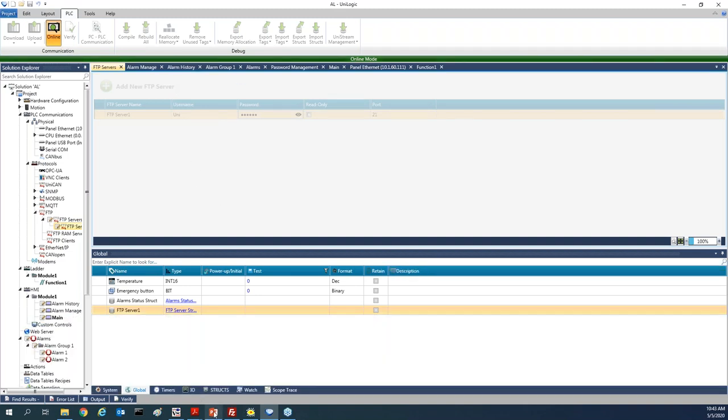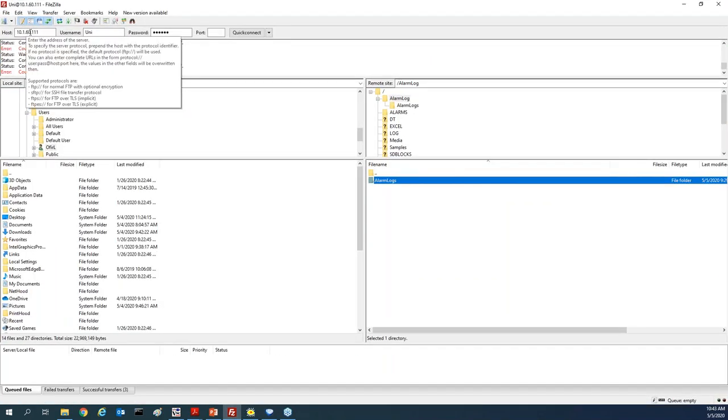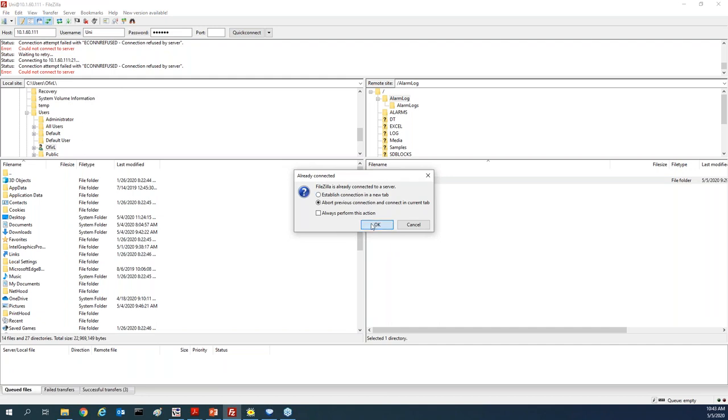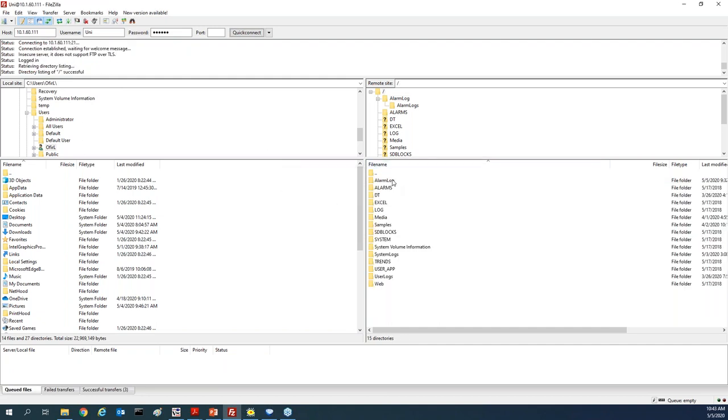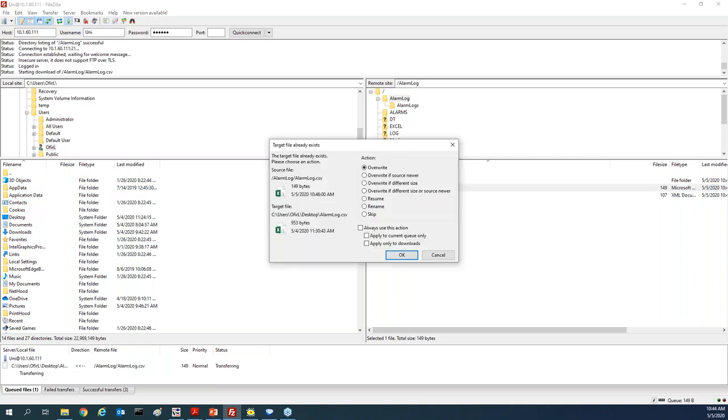Right, so here I have FileZilla, so I will just drag it here. Again, it's a free of charge application you can download from the internet. So this is a host name, username and password, and I will quick connect to my SD card. Here is my SD card, and if I access the alarm log, I can take this CSV file. So let's drag it to my PC. Okay, so I will just put it on the desktop.